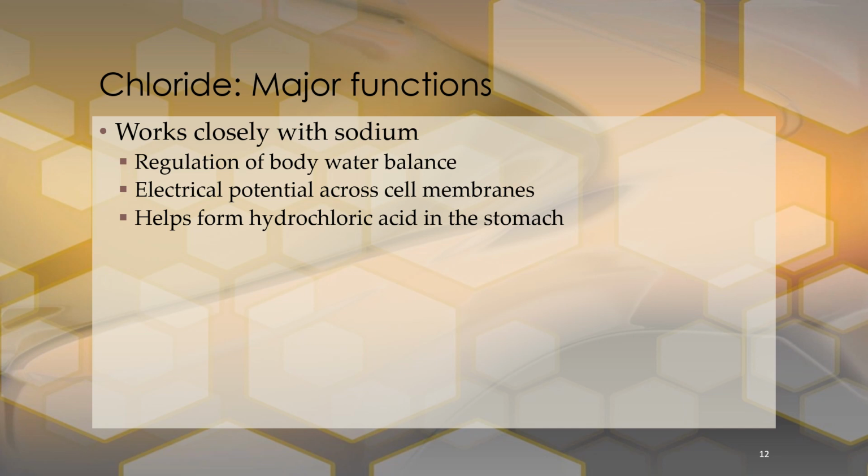Chloride is involved in transmitting nerve impulses throughout the nervous system. It helps maintain the electrical potential across cell membranes, which is essential for nerve signaling. As part of hydrochloric acid in the stomach, chloride helps create an acidic environment necessary for the breakdown of food and the activation of digestive enzymes.